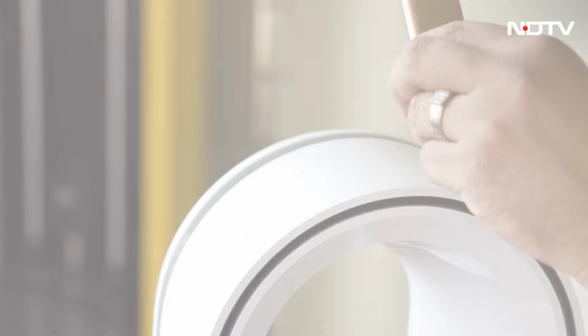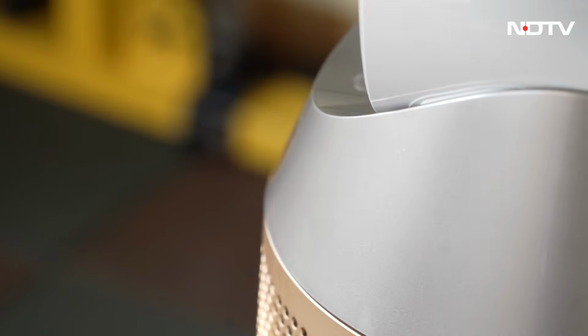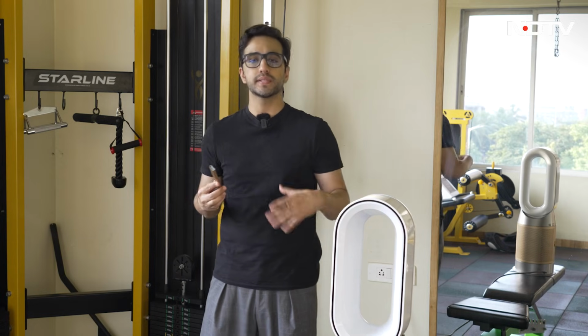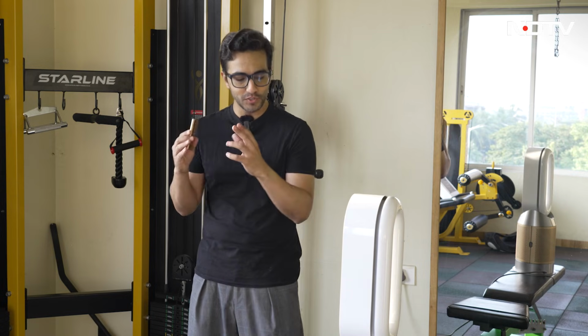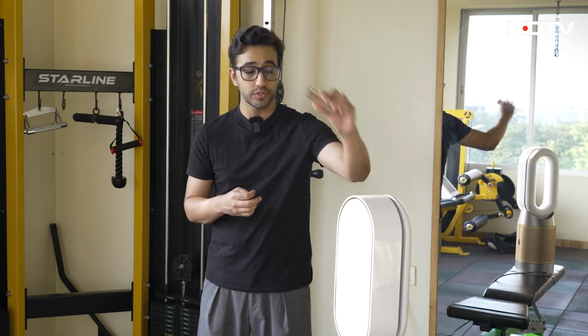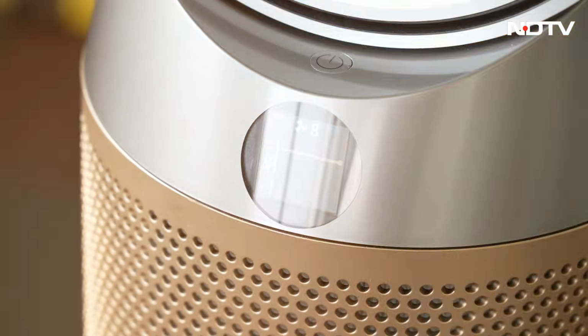Control options, of course you have the app, but then you also have this magnetically attached remote device. You have these buttons right here. You also have the mobile app and smart home assistants like Alexa, Google Assistant and Siri. You can sync it up with them and it works fairly well. It fits easily into a connected home setup and doesn't require any real technical learning curve. You can give this to your aged parents, grandparents. Very simple remote, just like your AC, and once you're done with it, I just learned that you can snap it on over there as well.